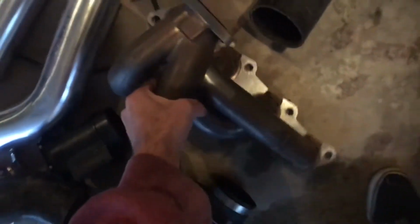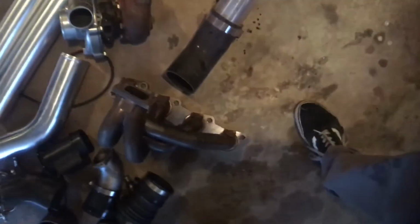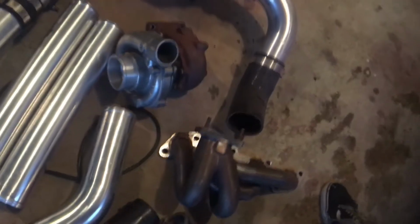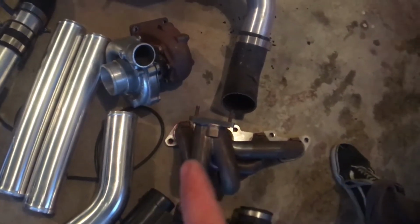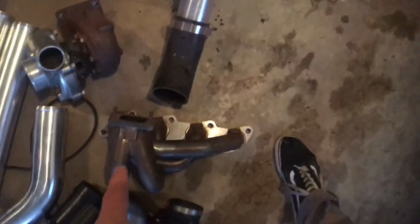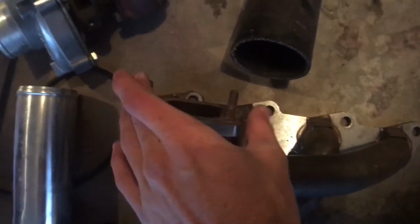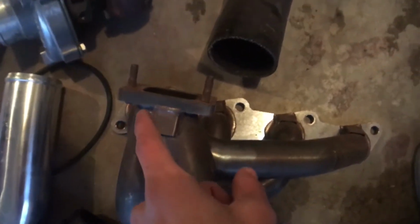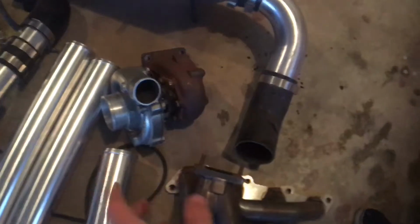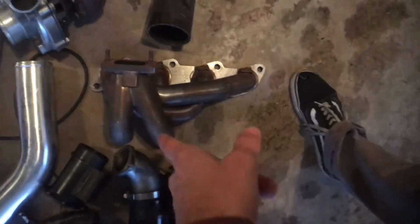Here's the manifold, really nice ISR manifold, but unfortunately it's a bottom mount, and we are going with a top mount. My turbo doesn't have an internal wastegate, so we can't really use this because it doesn't have a port for an external wastegate, because I want that screamer pipe because it sounds so good. So we have to get a different manifold. So if you want to buy this, hit me up, I guess.